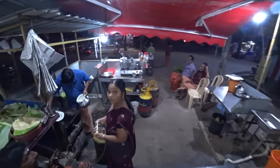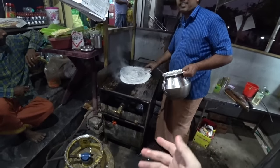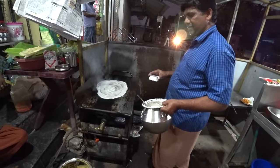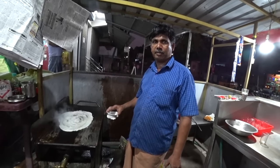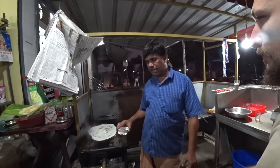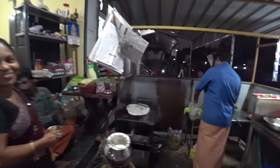I'm just going to have a look at our mate's grill. Oh, can I take a look? This is a massive dosa. Special dosa. Big one. So here he's got all the dosa batter. Dosa mau. You make it fresh? Fresh rice and black gram. We will grind it in a wet grinder. Wow. You grind it at the back of that machine. There you go, look at that.